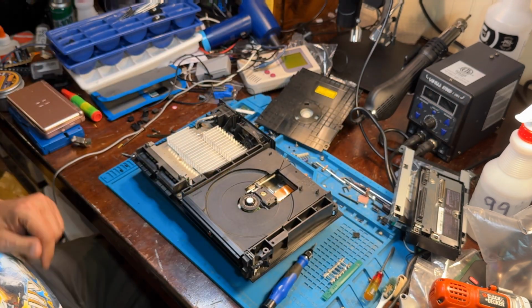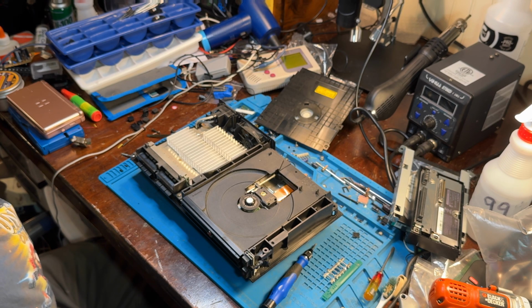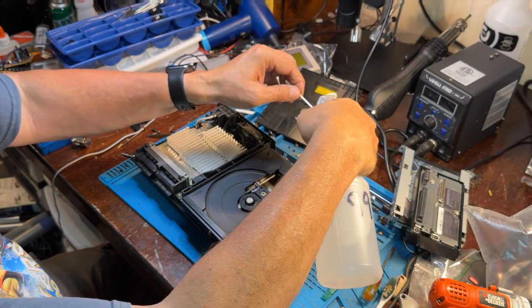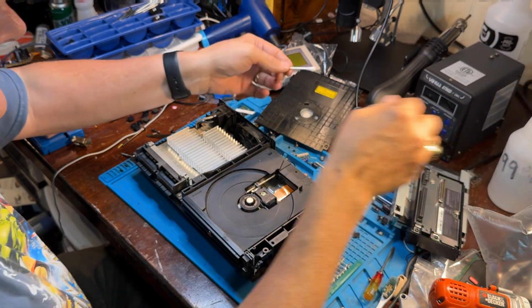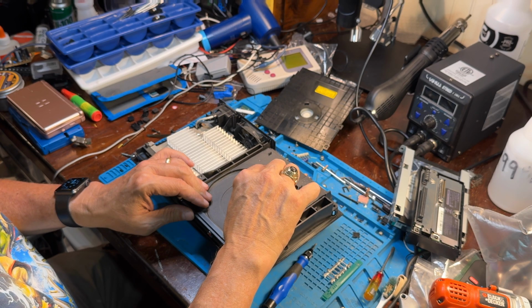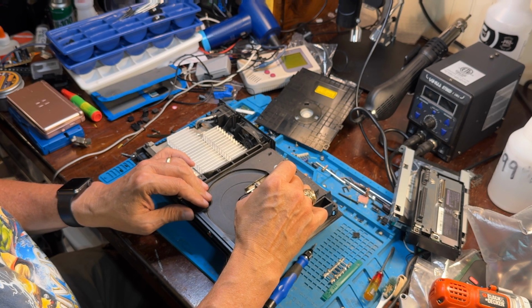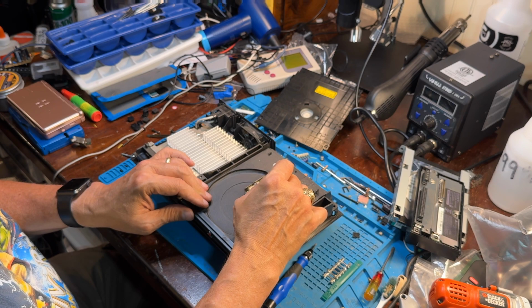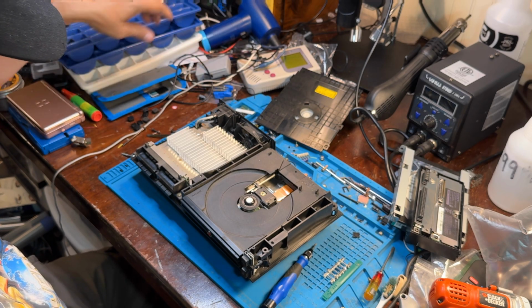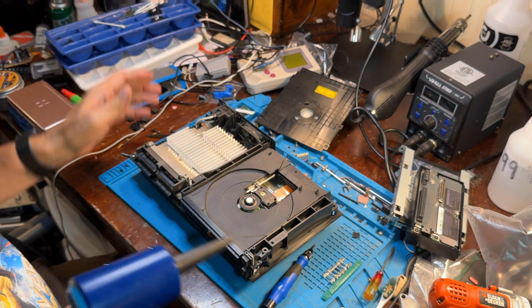Alright, so there's your DVD drive, and what you'll need is a Q-tip and some 99% isopropyl alcohol. Just wet one tip with the alcohol, clean it with the wet side, and then come back with the dry side. And don't rub it too hard because you don't want to create any problems. So what I'll do, since I have it open, I'll go ahead and hit it with a little bit of air.